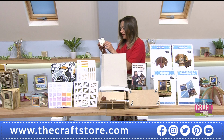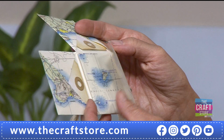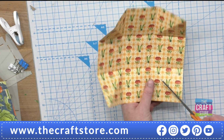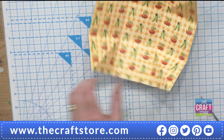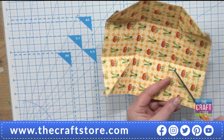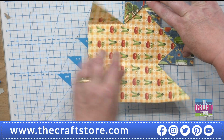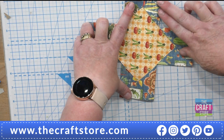Have a look. This is adapted from the one I've just done. If we've quickly got time to do this. Right, so instead of folding it up the way I've just done, if you cut your corners, and then they fold over to create little pockets. Haven't quite got enough fingers, but you get the idea.